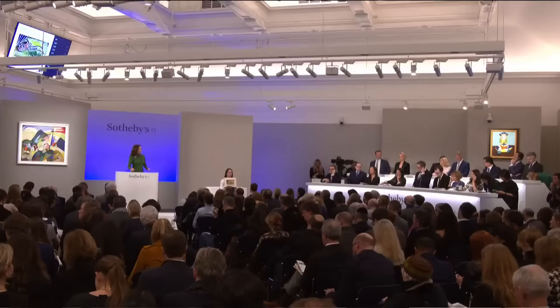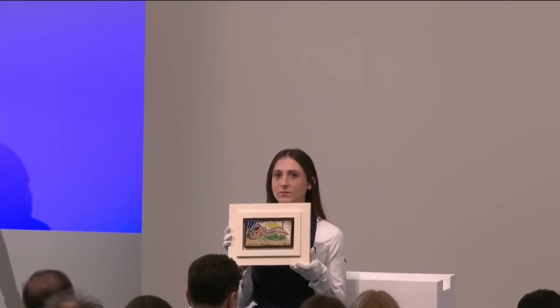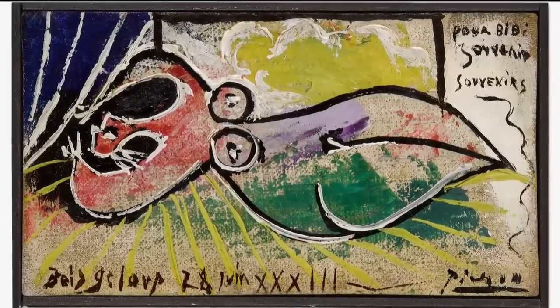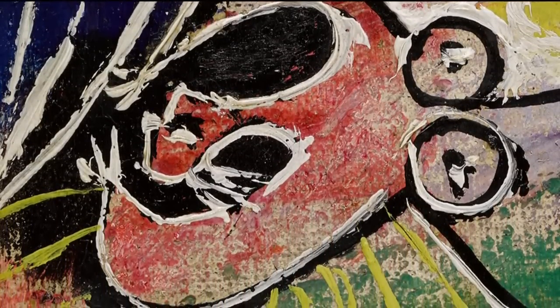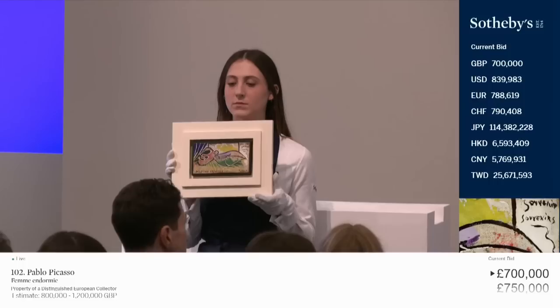And now we come to lot 102, showing here, thank you very much, the exquisite Picasso Femme Endormie, painted in 1933, and now coming to auction for the first time. Beautiful work, thank you. And we start here at £650,000, £680,000, £700,000 now, at £700,000, at £750,000 now, at £750,000, £780,000, thank you.